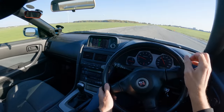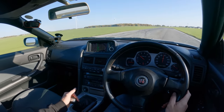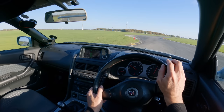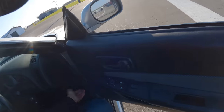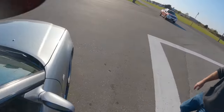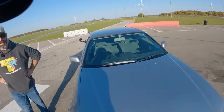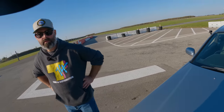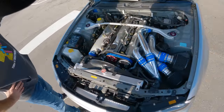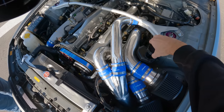So I'm just going to pull in here real quick. Let's double check to make sure that the power steering has fluid. So we either don't have power steering fluid, or it's boiling the power steering or something. I can hear it. It happened again. But this time I caught it and I could feel the steering getting heavy. I can hear it now. Wow, that's the turbo still winding down.